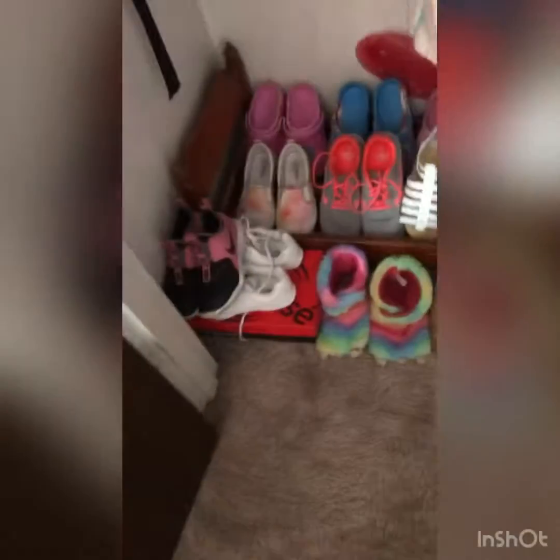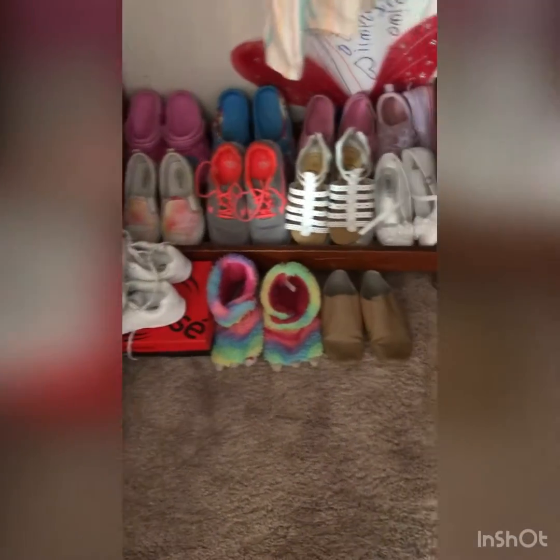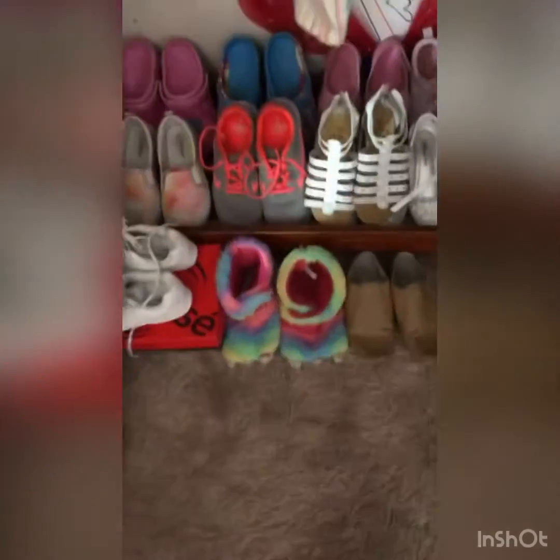Let's look in my closet. See what we can find. Okay. I'm going to move this thing so I can really open the closet. Those are all my shoes. Probably gonna wear. Oh, where are my new Crocs? Mary Grace gave me.